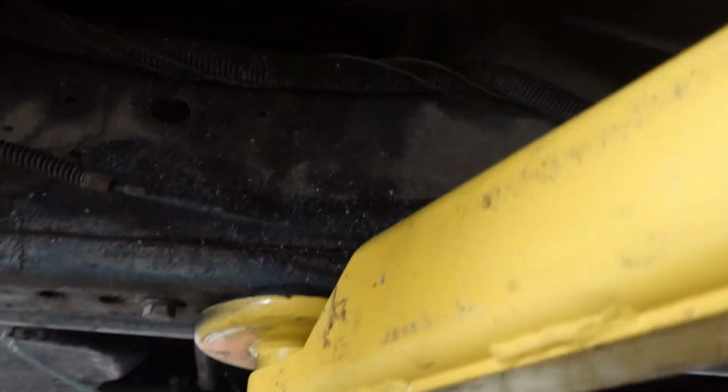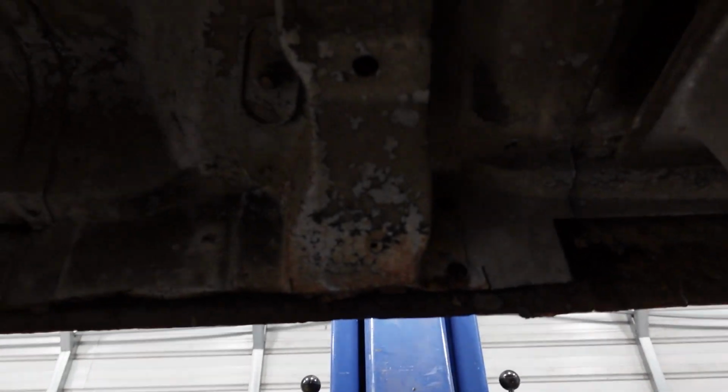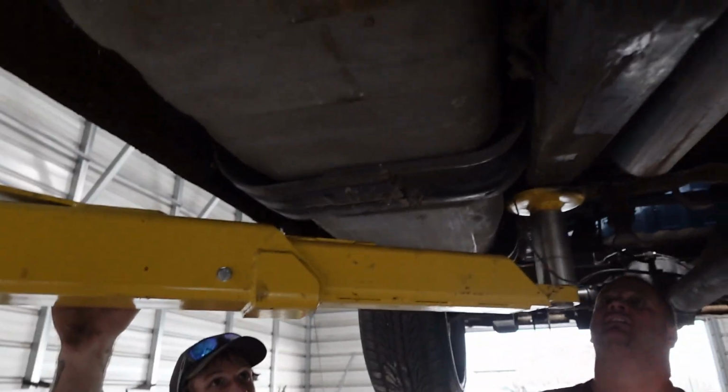This driver's side looks pretty good. Let's look over here and see what's bad. This side's been cut. Somebody's already started to work on it. We get a whole rocker. And then when they sectioned the frame here, they did not do a very good job. Let's slow down.